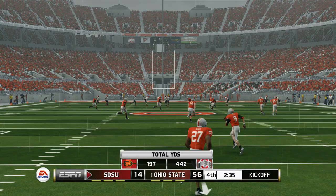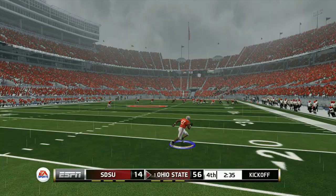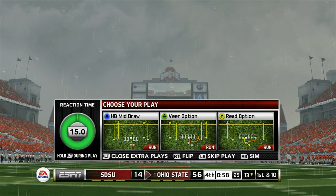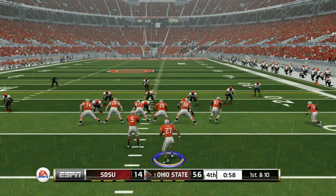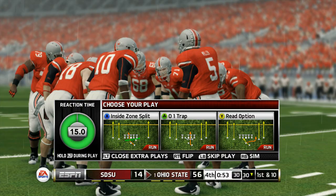Looks like they're lined up for the onside kick. Fumble, loose ball. He picks it up. He's tackled at the 40. They line up at the 13. First down. Three down. We have less than a minute to go. He's tackled at the 30-yard line. First down. And this is the 14th play of the drive.